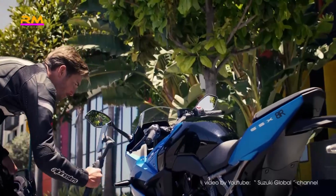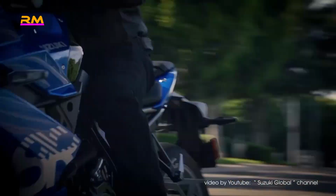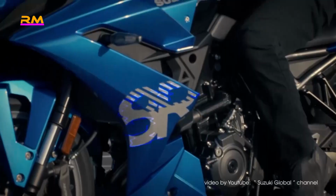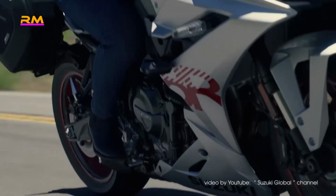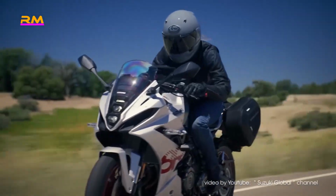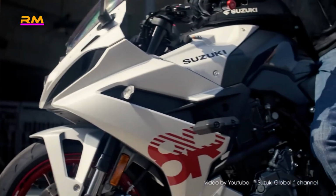More serious Dunlop Road Sport 2s are present, and a full electronics suite including a bidirectional quickshifter, ride modes, and selectable traction control round things out. You might wonder why we didn't put the CBR 650R here, but that's because Honda is still selling its aged model here. The new one revealed last year remains absent from America.